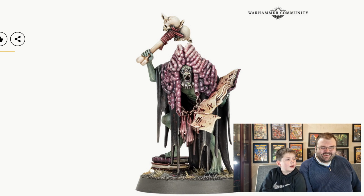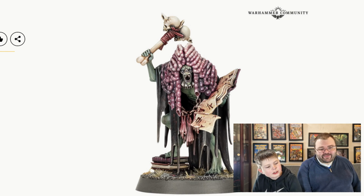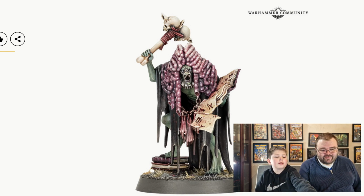No. I think... He's acted like he's American. I've no desire to paint this, but I think he looks like an American from the 1700s, like George Washington. I like it though. I'm into it. George Washington of the dead people. Yeah. But here we are.